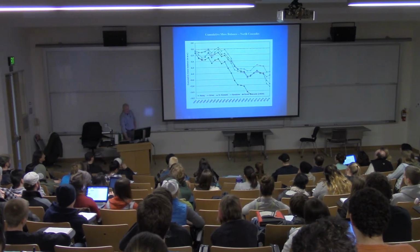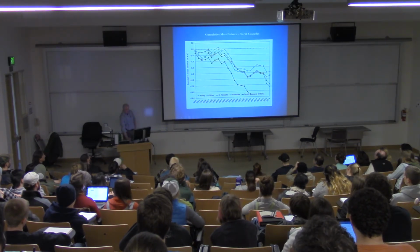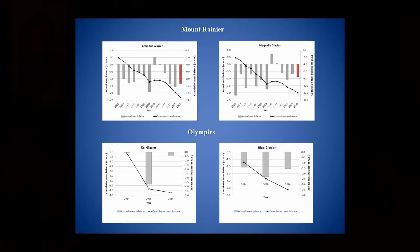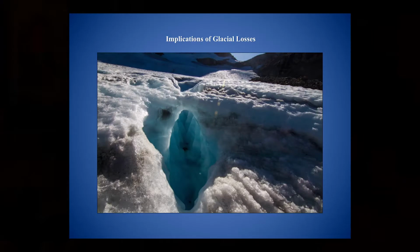And so we're looking at, you know, over here at some of our glaciers, a loss of 12 meters of water equivalent, or pushing 40 feet on a glacier that's huge in area. And then just the data from the glaciers at Mount Rainier in the Olympics, and all I want you to see really is that it's the same negative trend, right? These glaciers are losing a lot more mass to melting in the summer than they're gaining in the winter.